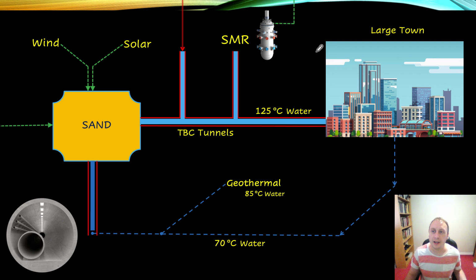Okay, so how does this all work in practice? So here's my beautiful diagram, which I hope you agree is absolutely phenomenal. Here is our sand pond, very hot, 500 degrees Celsius.